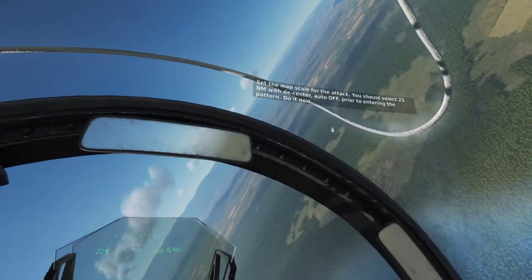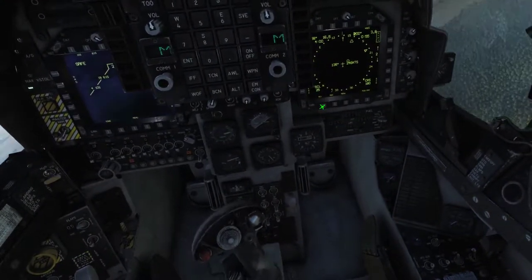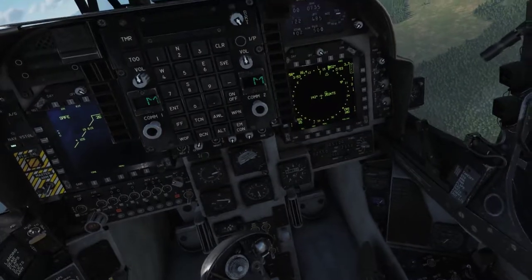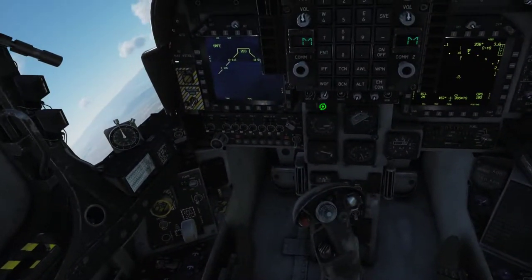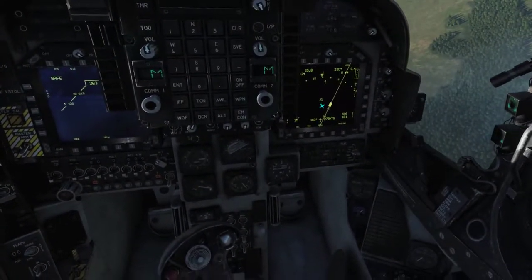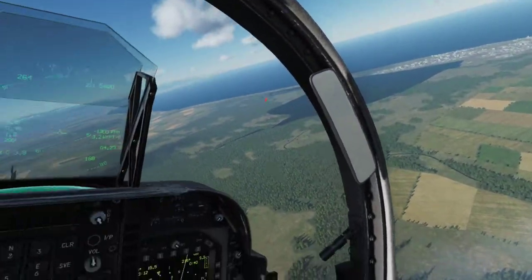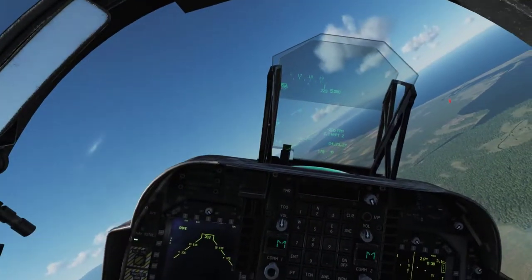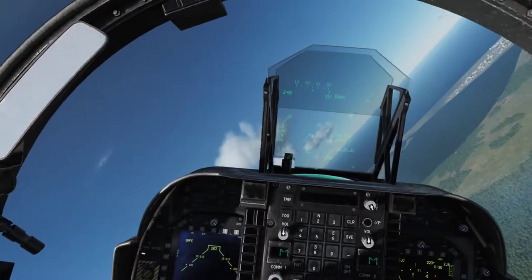Set the map scale for the attack. You should select 25 nautical miles with decenter, auto off, prior to entering the pattern. Do it now. Turn towards waypoint 2 and intercept the course line north of the waypoint. Turn towards the target and overfly it, riding the course line south.